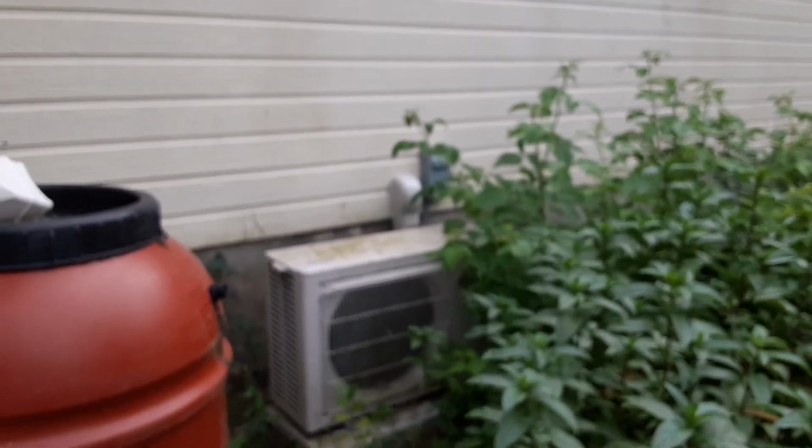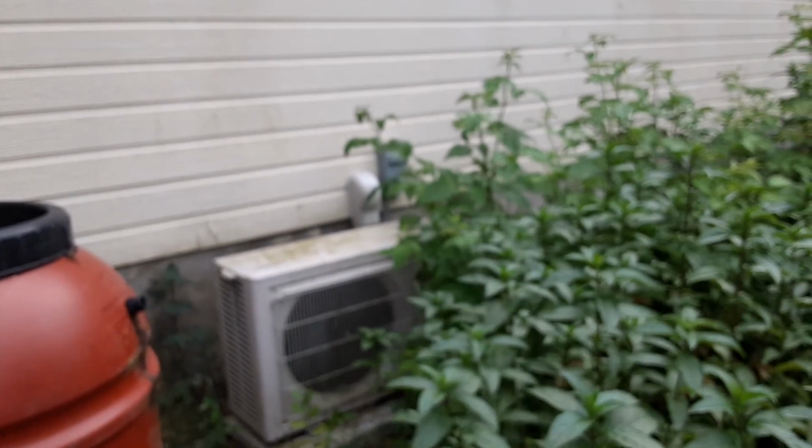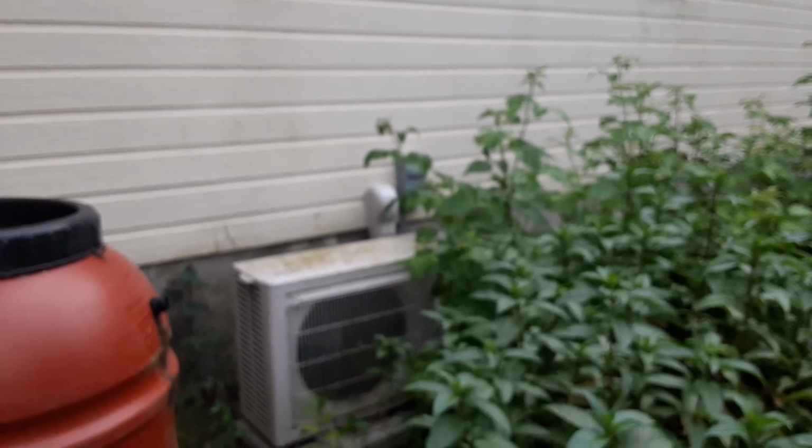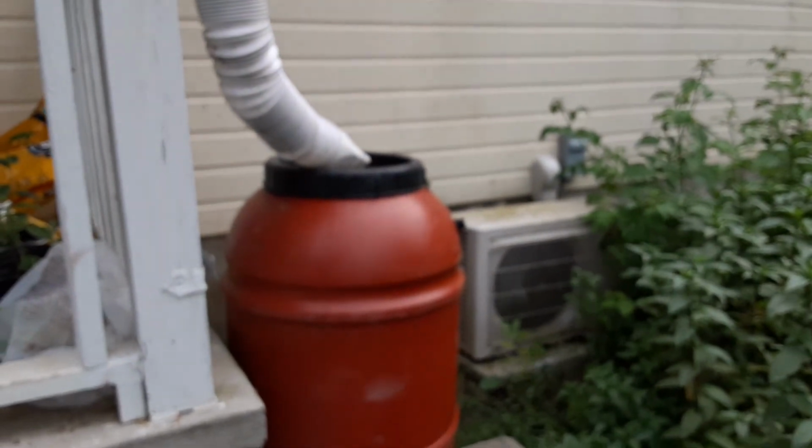And then we also upgraded, a year later, most of our windows. And that really keeps us pretty comfortable for really cheap. And just want to show you a little something over here.